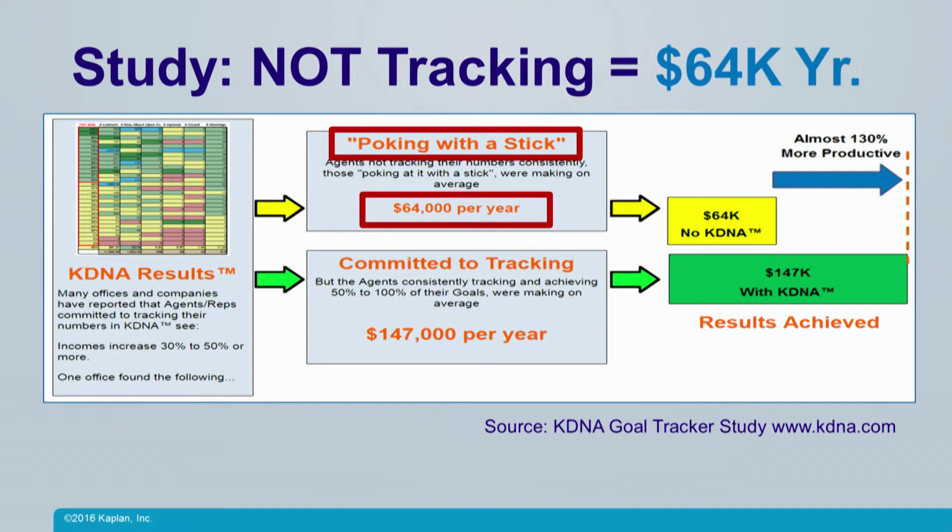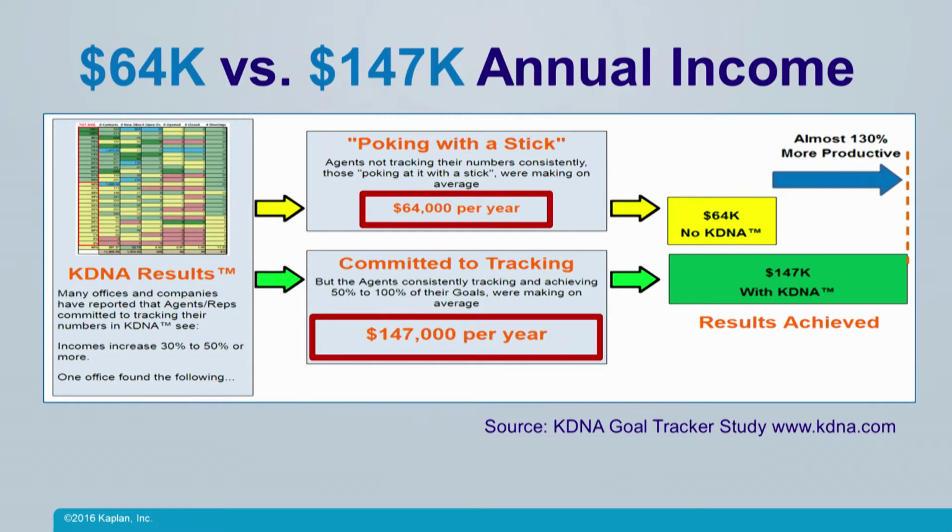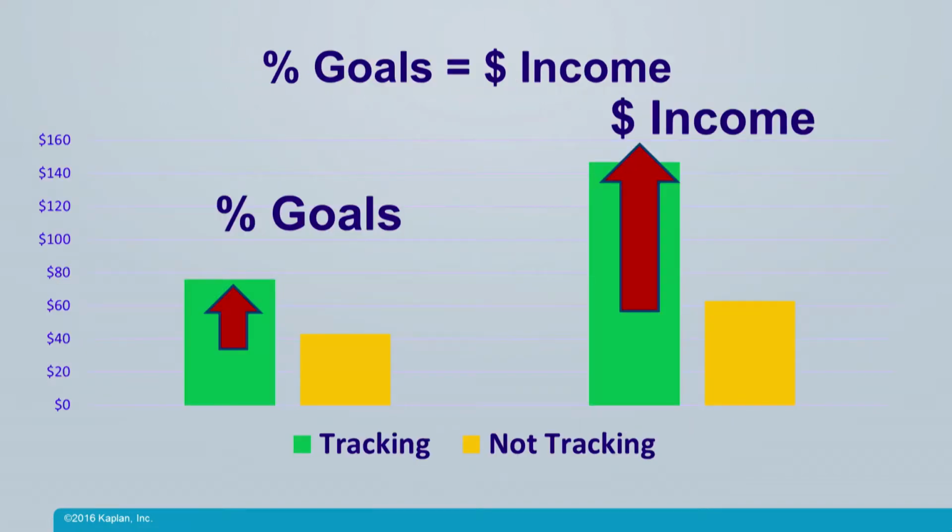At KD&A, we did a study. Here's one particular office we worked with, and they found that the people not tracking their goals were making a little over $60,000 a year, but the people that were consistently tracking their goals week after week, month after month, were at an income level of more than $100,000 a year. So again, it's not a 10 or 20% difference. If you're committed to tracking your goals, it can make a huge difference in how successful you are and how much more money you can make in your career. So what we know from the university study and the results that we've seen is that the better you track your goals, the greater the income that you're going to achieve. More goals tracking, more income.